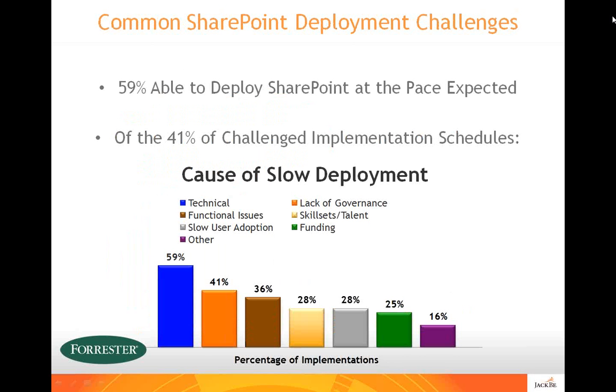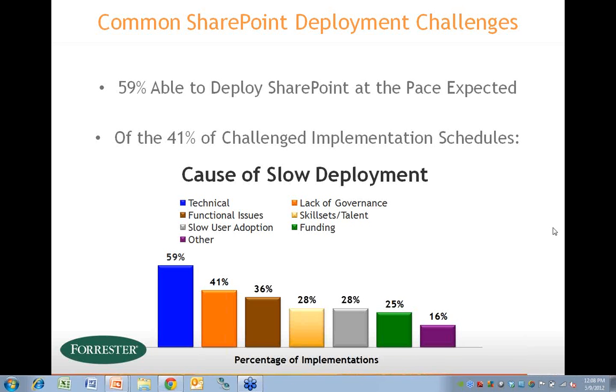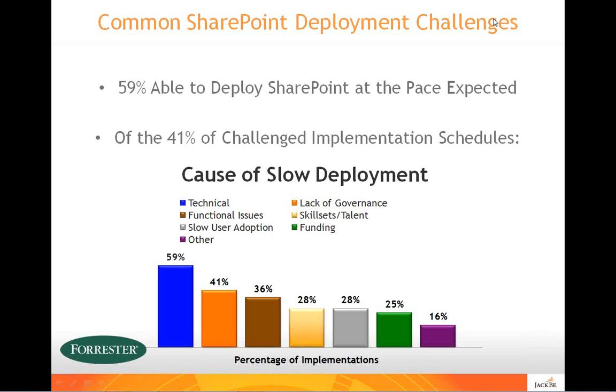But there are some challenges. Only 59% are able to deploy SharePoint at the pace they expected. Some of SharePoint is extremely easy to just get up and running, and some of it is harder to do. And as with anything else, the more you want to do, the harder it potentially becomes if you don't have the right tools and capabilities. So for the 41% with challenged implementation schedules, most of them are due to technical issues. Either we can't connect to things or we don't have the right capabilities. A lot of what we'll talk about today is about connecting into many other systems. And when you connect into those, those are not just architectural problems, those are technical problems in being able to get the information together and to do it in a secure way. So being able to look at governance and technical issues and reducing that slowdown is part of what we'll be talking about today.